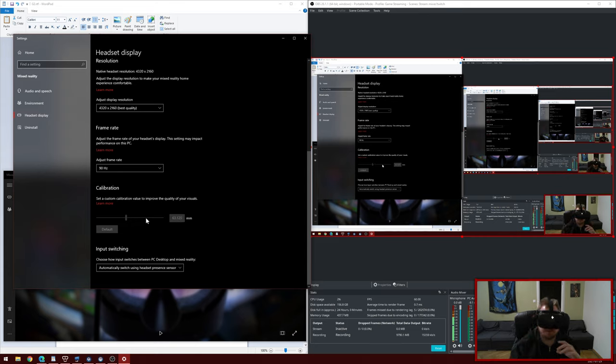Somewhere around 63 sometimes. It's good for me. But it is weird, it doesn't really move so good, so yeah. But this is the Mixed Reality port. Here are some of the settings.